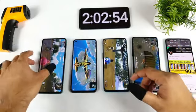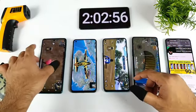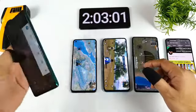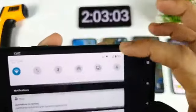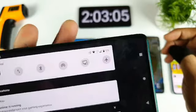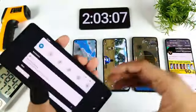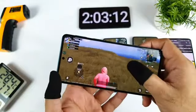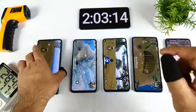Yes, absolutely. Let me show you exactly what is happening in terms of battery life, and how much the battery decreased in each smartphone. Here are the battery statistics in the Moto G20. Right now the battery is at 72%. It's non-stop only playing the Battlegrounds mobile game continuously, using the Wi-Fi connection, and it has decreased to 72%.